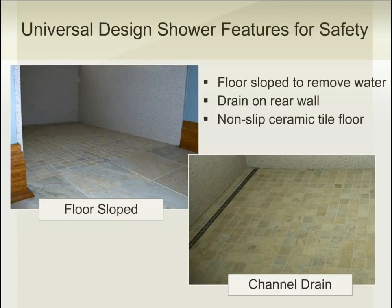Here is the shower when it was finished with the non-slip ceramic tile floor as we see it draining on that rear wall with the slope to the rear.